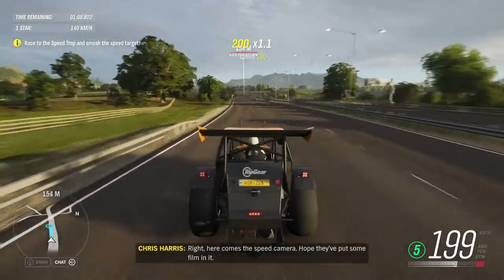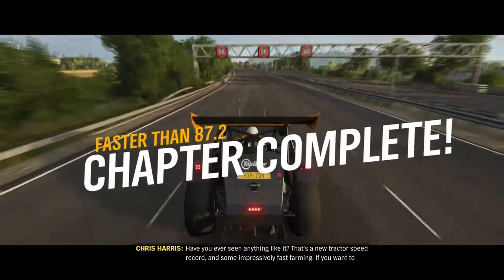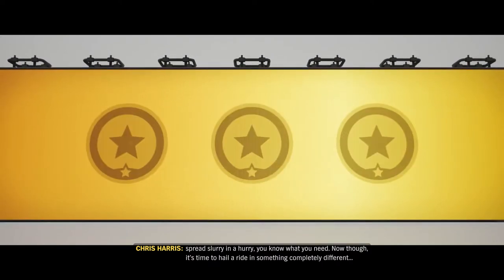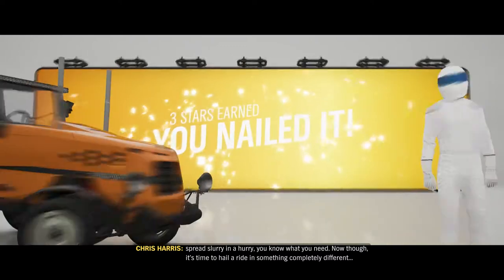Right, here comes the speed camera. Hope they put some film in it. Have you ever seen anything like it? That's a new tractor speed record and some impressively fast farming. If you want to spread slurry in a hurry, you know what you need. Now, though, it's time to hail a ride in something completely different.